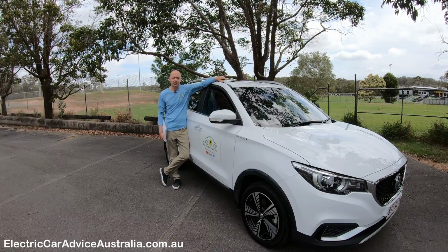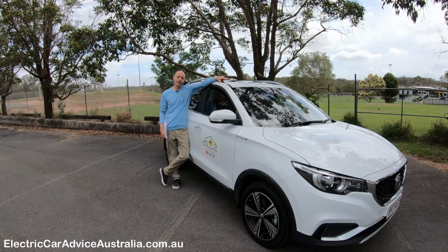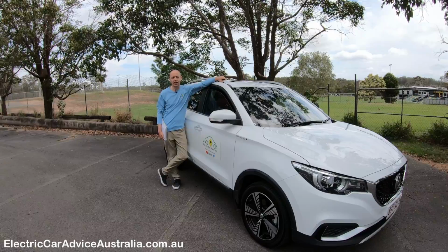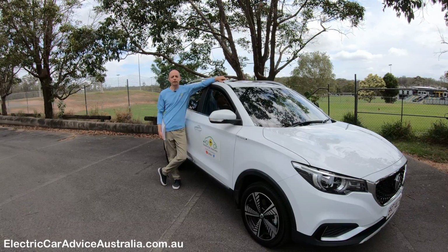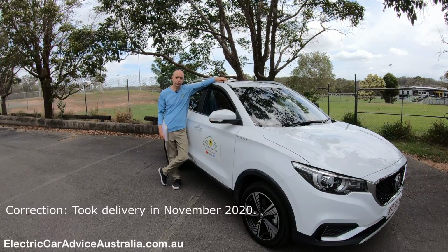Well, after 3 years of ownership of the first generation MG ZS EV here in Australia, I thought it was about time we did an ownership update. Now look, we've been using this vehicle for the last 3 years. We bought it in November 2021.